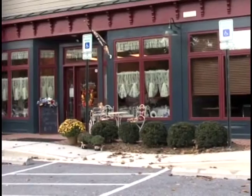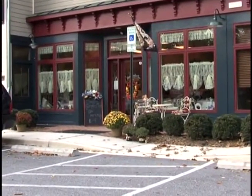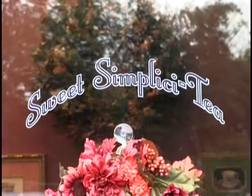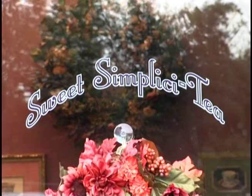We are Sweet Simplicity. We're a Victorian tea room and gift shop, and we're located at 7520 Main Street in historic downtown Sykesville. Actually, how this got started with my sister was last year my dad had given me a teapot for my birthday, and every year he would give me something special, so I've collected over the years, and he gave me a teapot for my birthday.